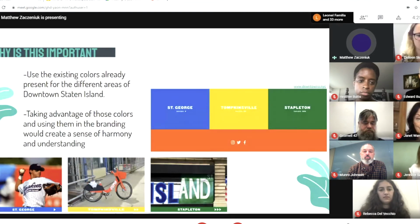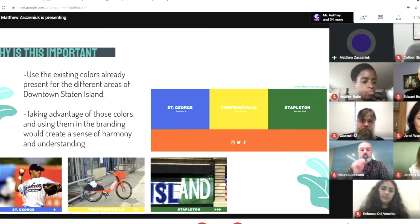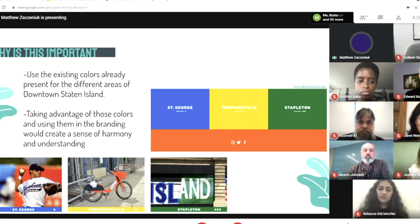Here, I thought of using the colors from the website and the existing brand to help improve our project and the signage that we would make. The use of existing colors already present for the different areas of downtown Staten Island would be a great addition to the signage. And taking advantage of those colors and using them in the branding would create a sense of harmony and understanding. So for example, you would have blue for St. George, yellow for Tompkinsville, and green for Stapleton. And the overall color would be orange on the bottom, which I thought was a great idea.